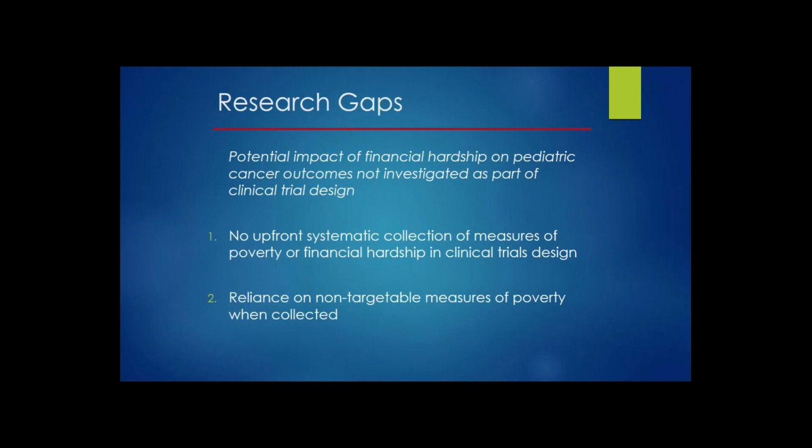I would argue that the potential impact of financial hardship on pediatric cancer outcomes really has not been systematically investigated as part of our clinical trial design. And this is a major shortcoming in the field of pediatric cancer because a large proportion of our families are treated on clinical trial, which means that we're gathering all sorts of biological data about their child's cancer and how that relates to outcome, but we have not to date been taking into account any of the social determinants of health, whether that's pre-existing poverty or financial hardship during therapy, which might impact outcome.